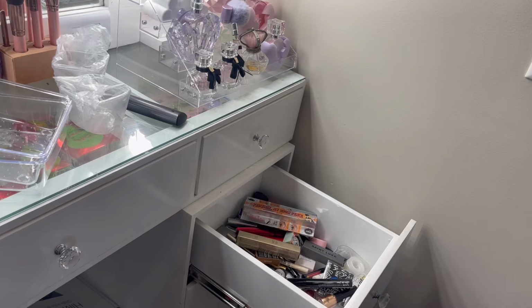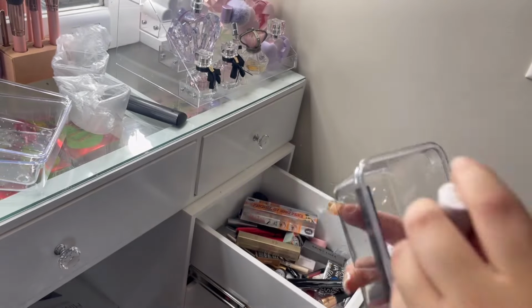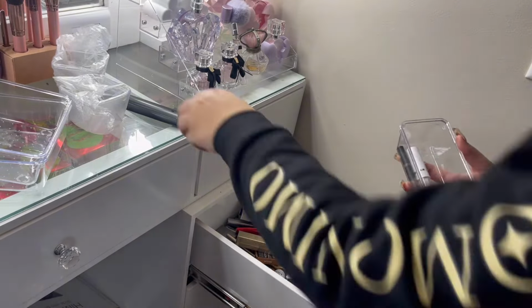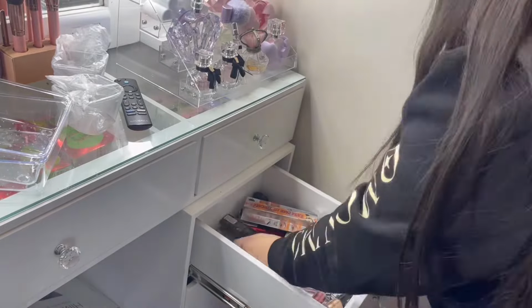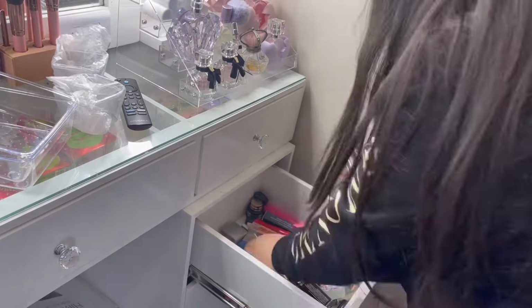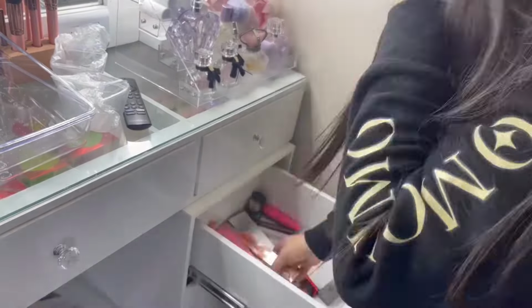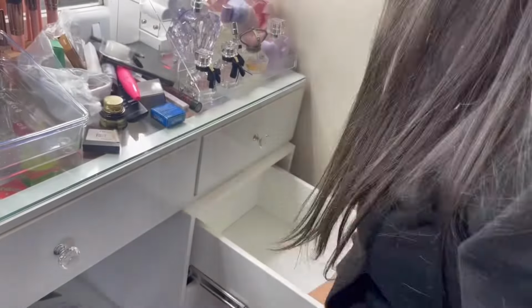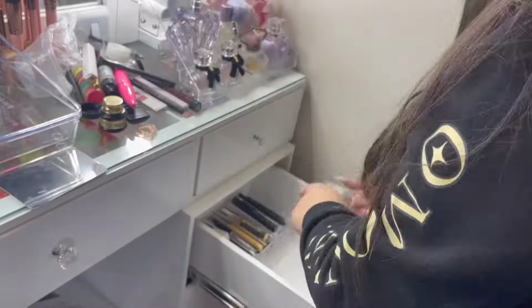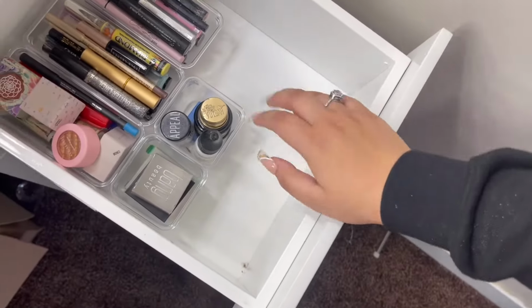Okay, so I want to use the big ones for my lipsticks because my lipstick drawer is a mess. So I'm going to try to fit some things in this one and just see what we can fit in here. So let's try. Okay, so far that's what we've got. I'm just going to put the rest of the stuff on the side here until I can find a place.